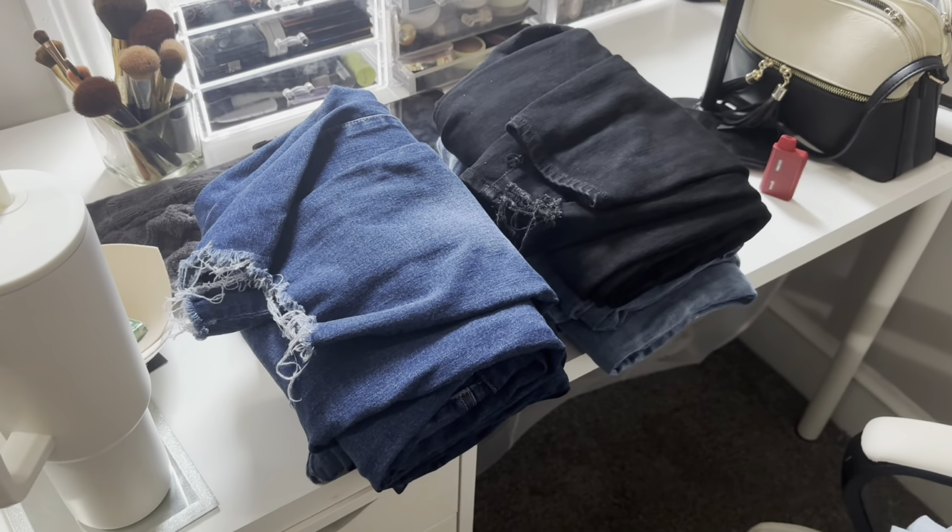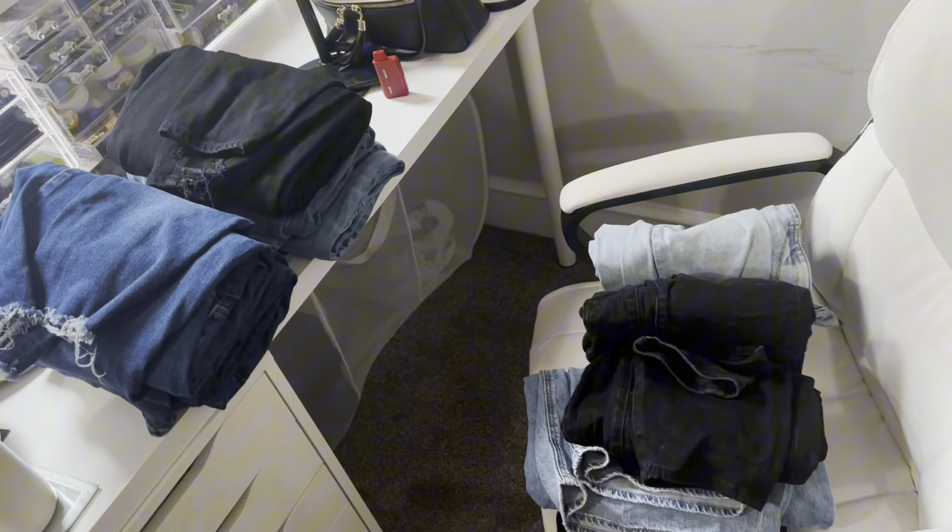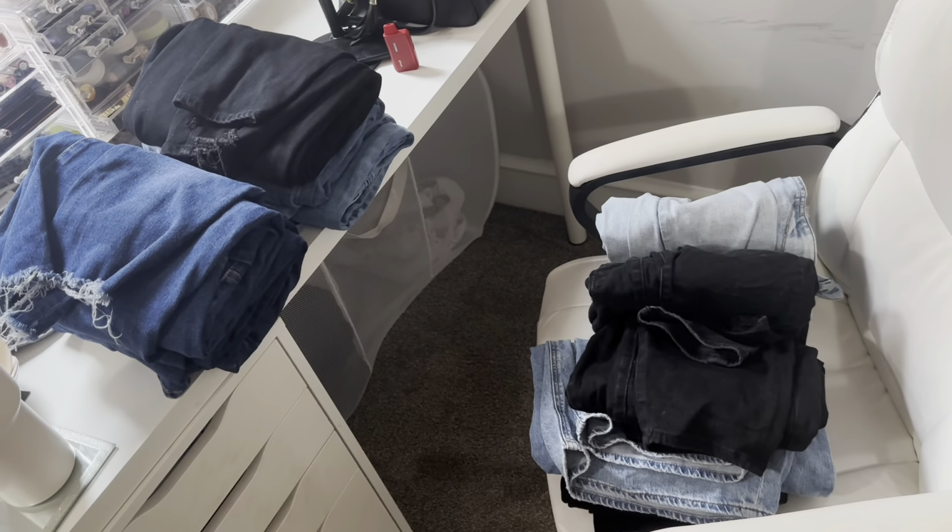Okay, so these are the jeans that I'm keeping, 6 pair, and these are the ones that I'm getting rid of, and that is 1, 2, 3, 4, 5 pairs. So I feel pretty good about that. Almost half of my jeans I'm getting rid of, so that'll clear up space.